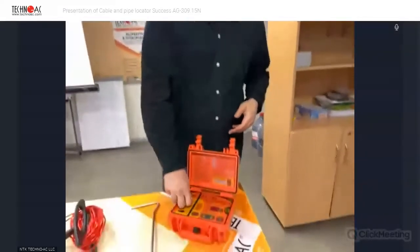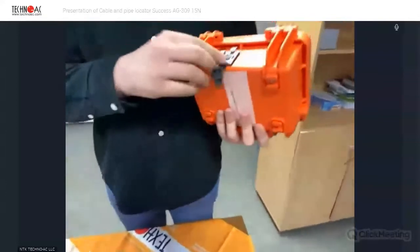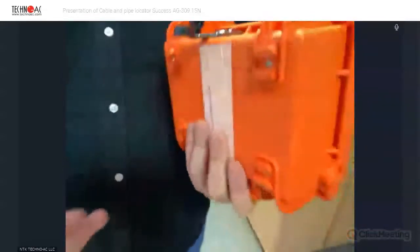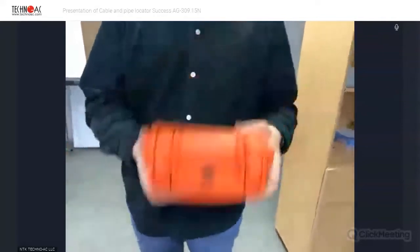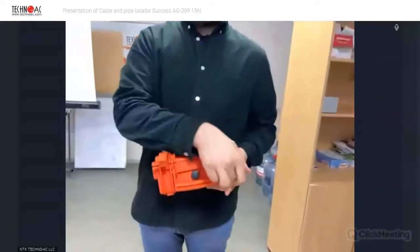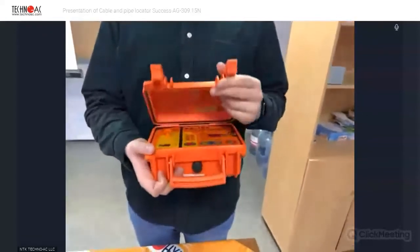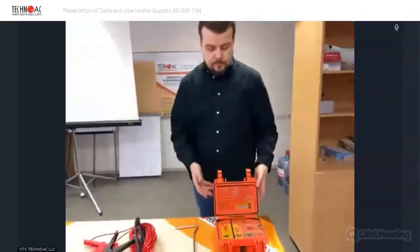Also, you can see that the whole case of the device is protected. All the connectors, there are 2 of them, are protected with rubber caps and rubber seals, and the whole case is IP65 protected. It means that you can use this equipment in the rain if the lid is closed. You can input all the settings using the membrane keyboard, then close the lid and work under the rain if you need to. We are not insisting, but if you need to, you can do this.